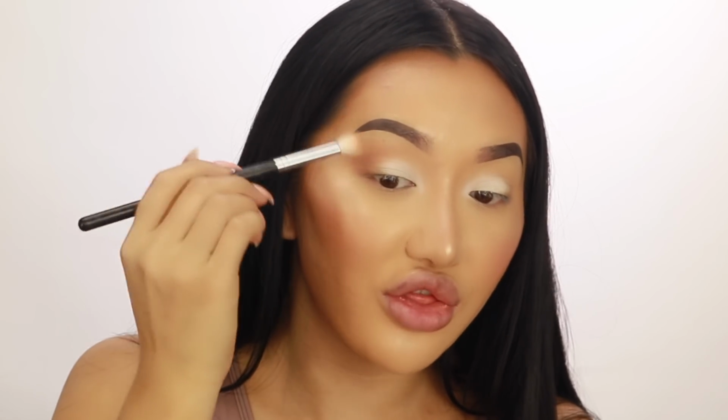I feel sometimes that I put my lashes on and then afterwards all my eyeshadow disappears. To avoid that, what you want to do is bring your eyeshadow a bit higher so that your lashes don't cover up everything. Okay, so now that you've finished both eyes, I'm going to go in with a different brush.